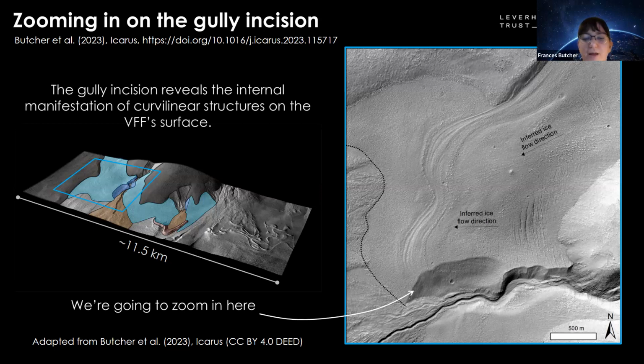And when I saw this, I was actually at a conference with my co-author, Dan Berman, and I saw this from quite a zoomed out perspective, and I said, Dan, just zoom in on that incision, and I bet I can tell you what you're going to see. You're going to see inclined internal structures. That's a bit of a spoiler, but I'll show you in a second.